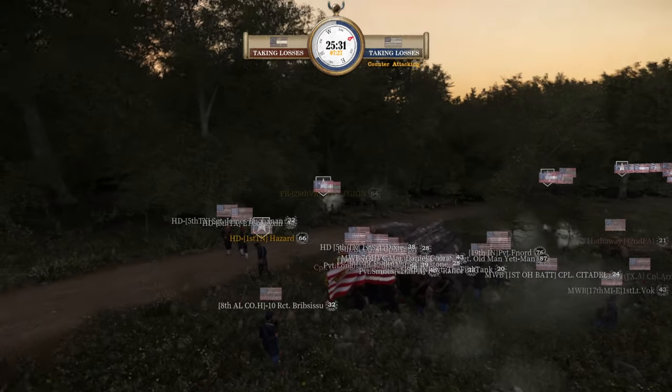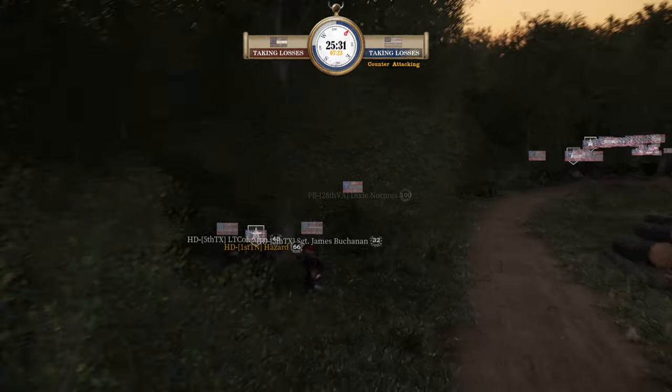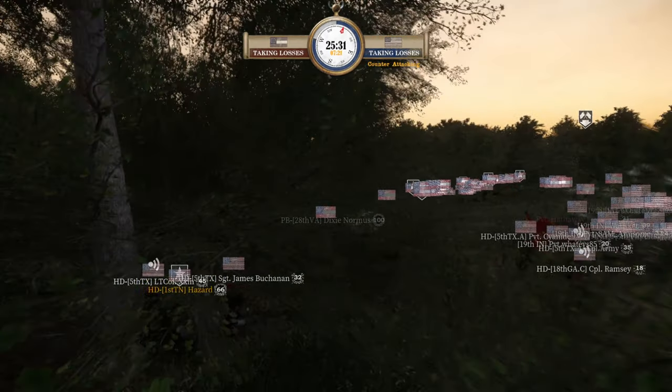That's plenty of time for the CSA to knock them back even further. And again, if they're going for kills here, it's a good opportunity to weaken the Union's ticket count a little bit further.